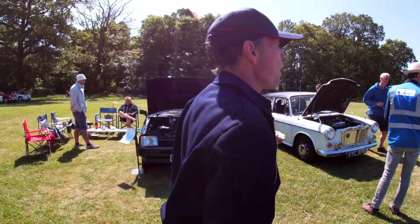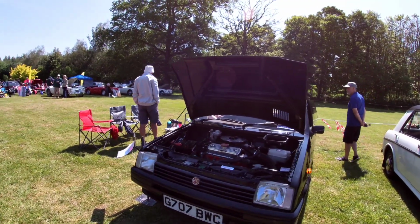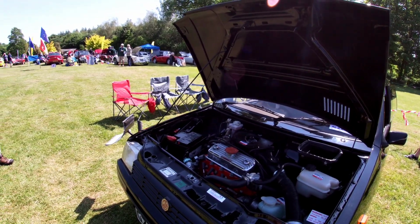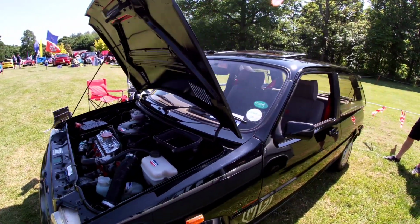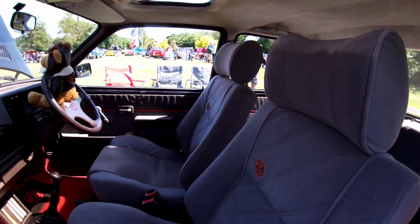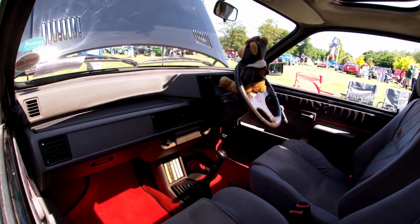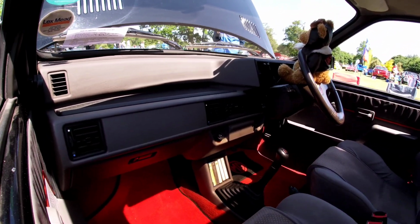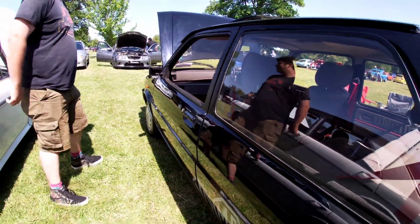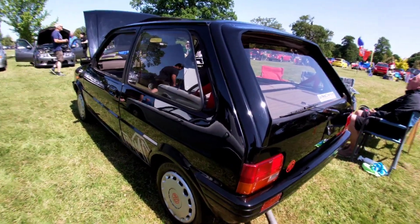So this is where the 1300 went. Found a little friend, a little MG Metro, a very familiar engine in. Very shiny black. So now what I want to go over to the car. Like his cassettes in front of the gear lever, look. Tidy.